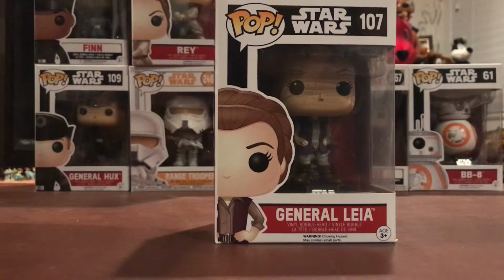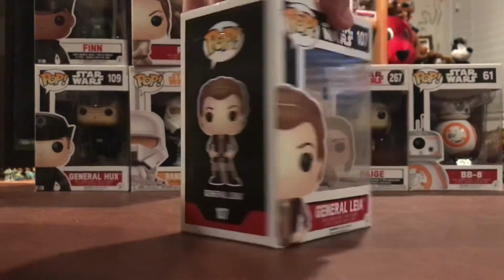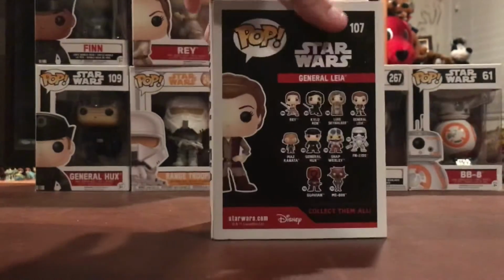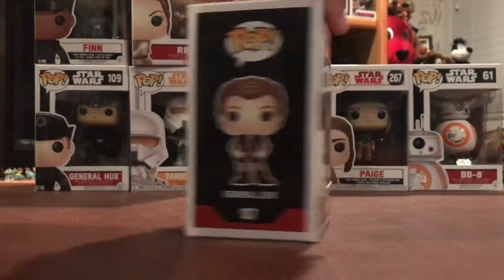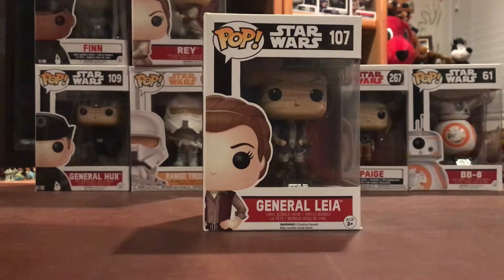Also, same with General Hux. I actually found this one, I want to say about 2 weeks ago at a Goodwill. And it was $5.99, a little bit more. But hey, you find a Funko at Goodwill, you got to get it, right? I have seen some more before, but they were characters I've never heard of, or movies I've never heard of. I would look them up, and I'm like, movies from 2003? What is this? Never heard of it. But if I see Funkos at Goodwills and they're characters that I know, I'll get them.